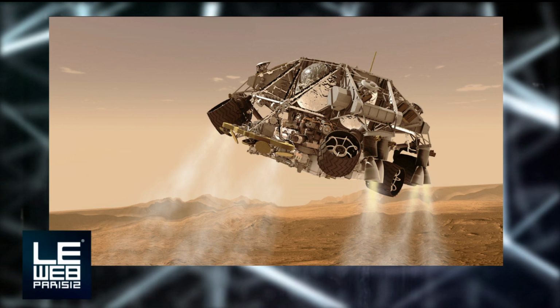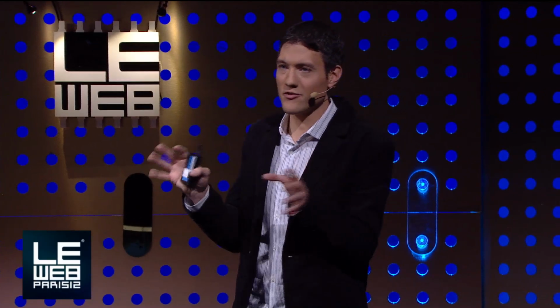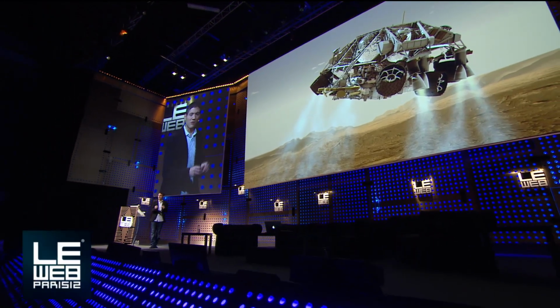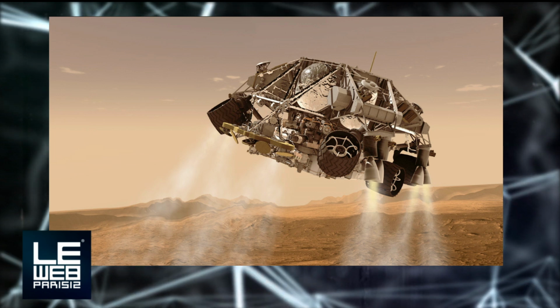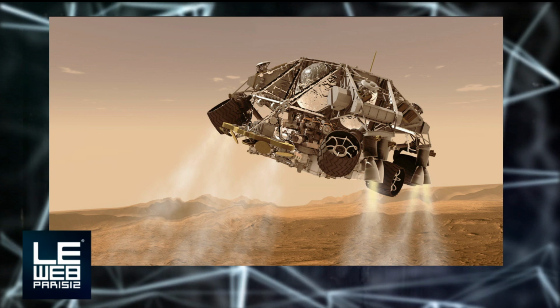Now we're in propulsive flight. We free fall, and then we fire the 8 rocket engines that are attached to this rover on the jetpack, and we start to descend slowly to the surface of Mars. Over the next 30 seconds, we will have to slow down from 300 kilometers an hour to 2.5 kilometers per hour so we can start the sky crane maneuver.